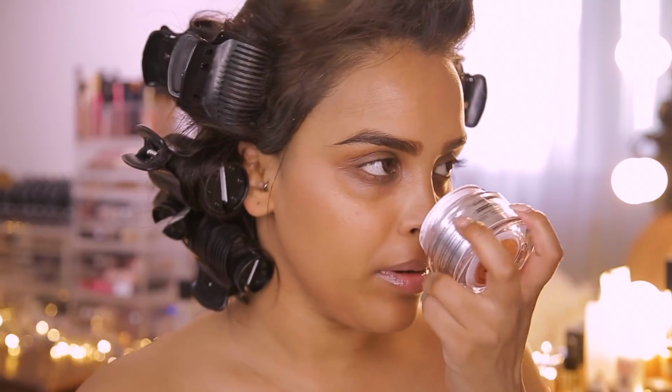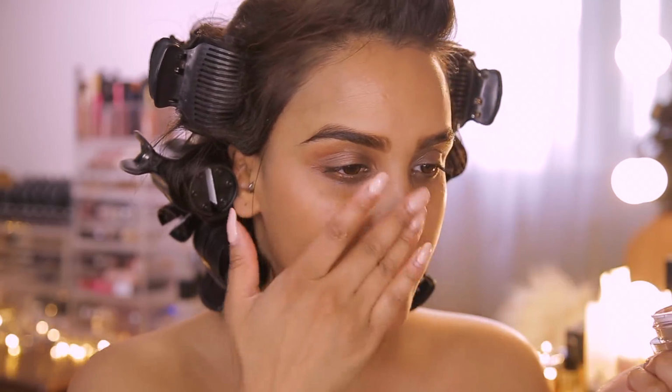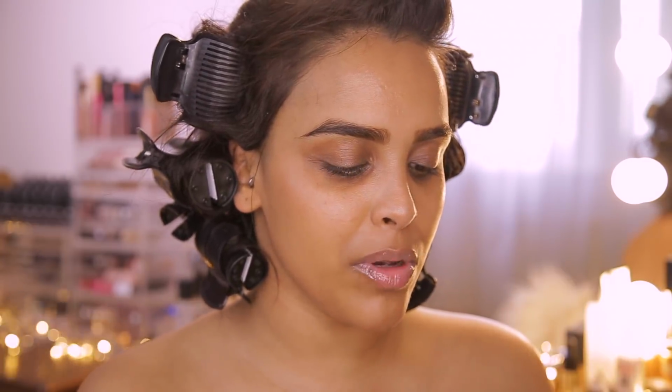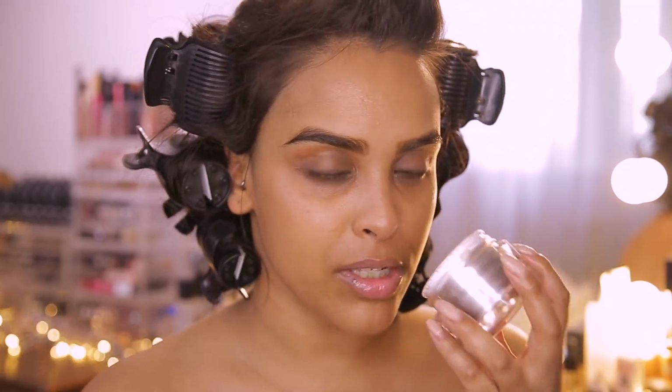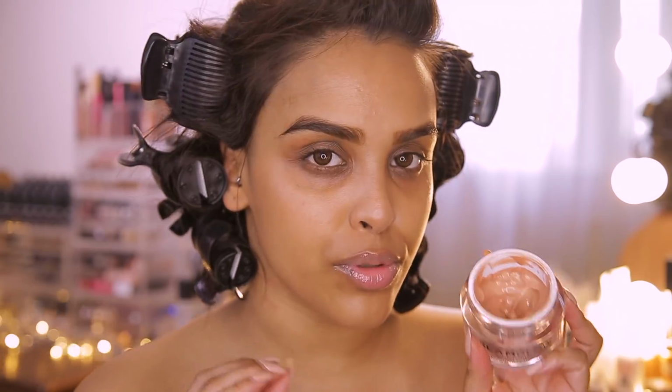I need to just add that these GLAMGLOW starters just smell so nice. I can't, it's like my scent. It's so sweet. It just smells so nice.